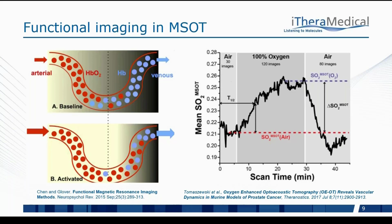And either based on the time it takes to go from one baseline to another, or to look at the magnitude of difference between those 2 baselines, which is what they call delta SO2, we can derive metrics on a per pixel basis that can tell us about tumor heterogeneity, can tell us about response to therapy, and so on.